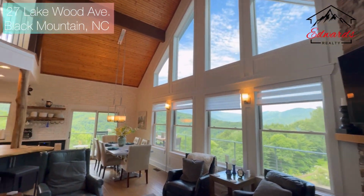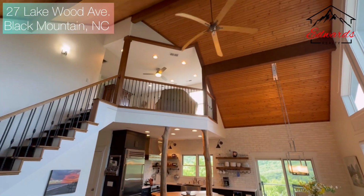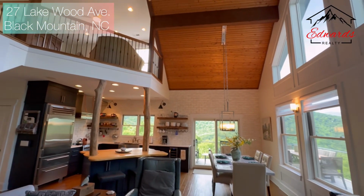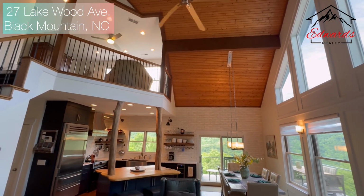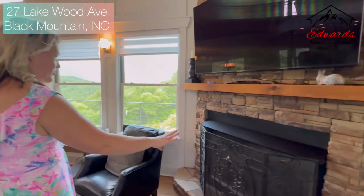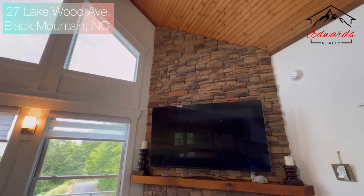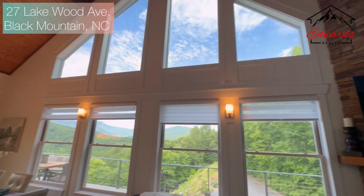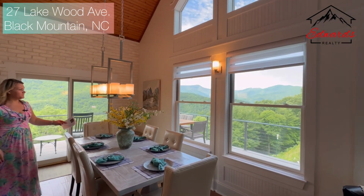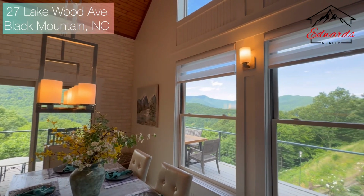We're greeted with the living room, open space, tall ceilings, lots of windows. You can see the upstairs area, there's a sitting area, which we're gonna go and check out in a little bit. There's a fireplace and a TV for your enjoyment. Nice dining area. This one sits 6 people. And it also utilizes the view. You can sit here and enjoy the beautiful view.